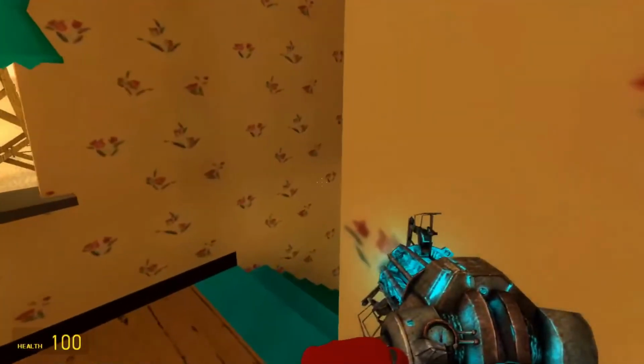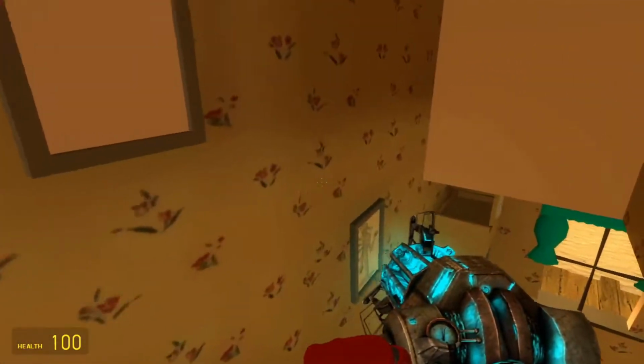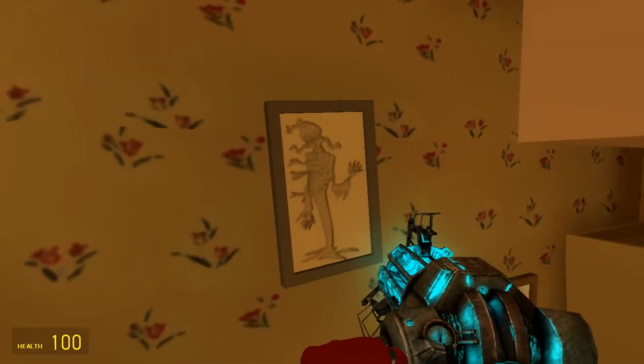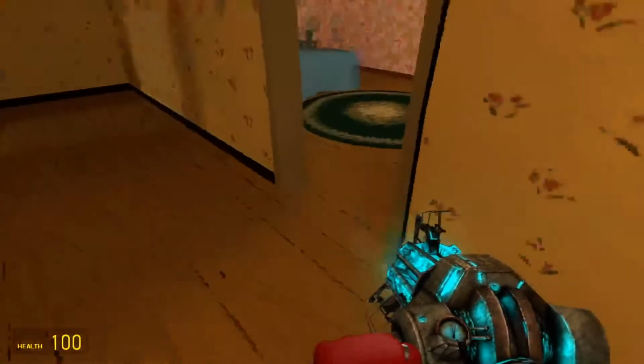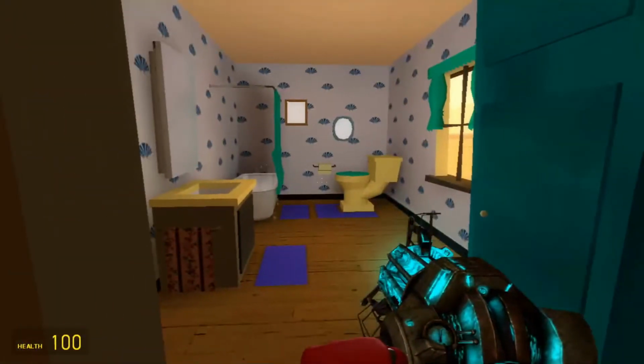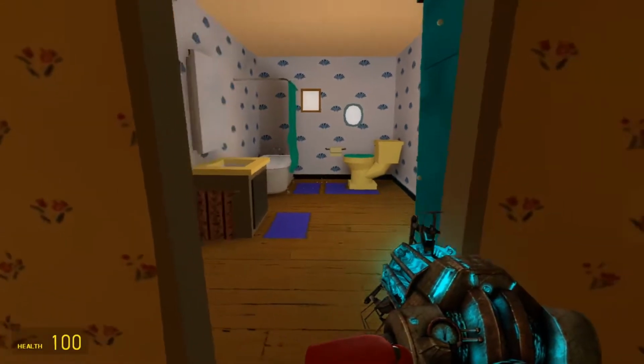Fair enough. We can take a look at some of the photo frames though. There's some added bonuses on here. You've got King Ramses. Anyways, let's go through to the bathroom.